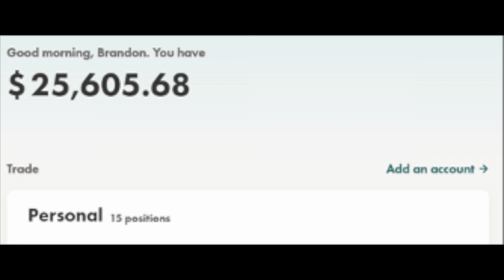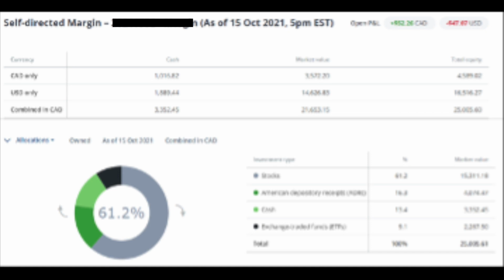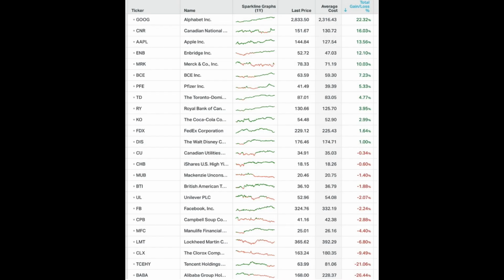Questrade, on the other hand, again has very similar returns. This one's also sitting at 25,000. Very different paths. If we did a little bit of a number crunch here, we have seen quite a bit of range in returns. The volatility within the holdings has been quite big. If you look at this chart alone, our highest performing stock is Google or Alphabet, up 22% since the time we purchased, while on the downside, we have Alibaba down 26%.